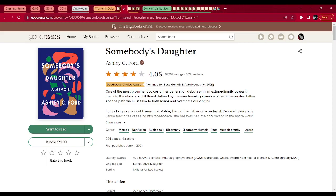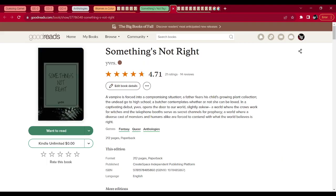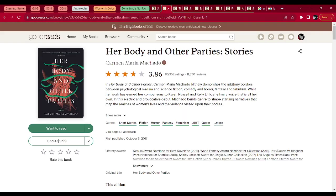Okay, let's talk about something that's not right. So the cover got redesigned, for those who don't know, for the 5th anniversary edition. And I started thinking about the cover again. And let's just be honest, this cover is not serving. It's okay. I designed this myself. And I think that's all that needs to be said. So let's move on to the next one.